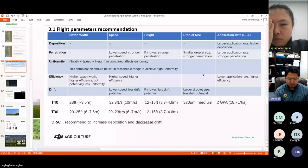And the reason is simple. If you are a commercial operator, you want to apply pesticide for your customer to make a living, to make a living, you have to make sure your efficacy looks good.